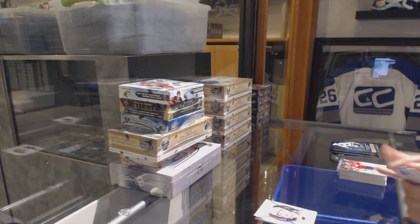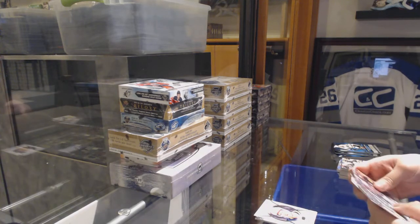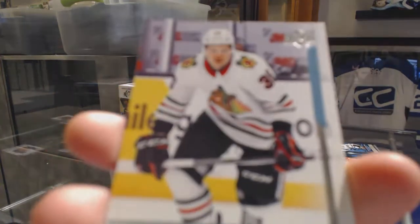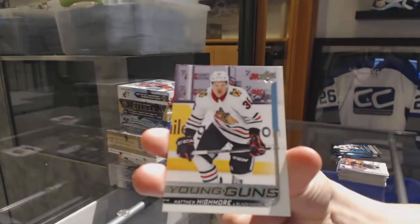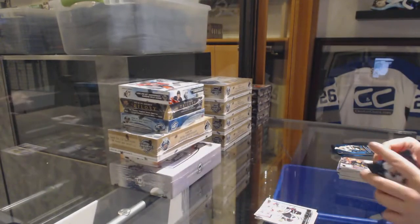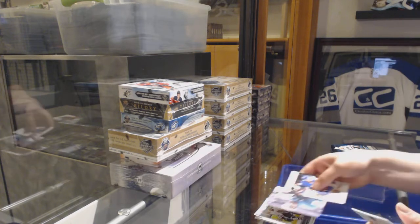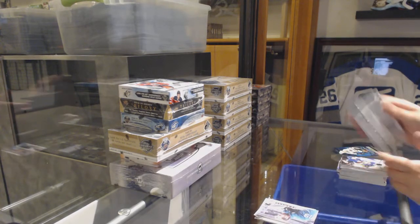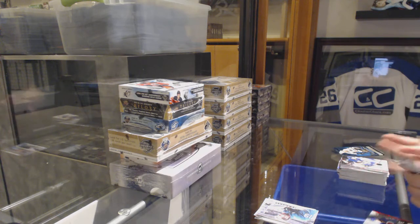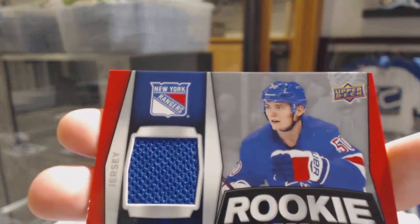Portraits of Darlene for the Buffalo Sabres. Young Guns for the Chicago Blackhawks, Matthew Highmore. Canvas for the Sharks, Joe Thornton. Rookie Materials jersey for the New York Rangers, Elias Anderson.